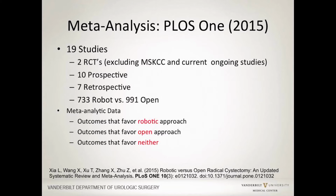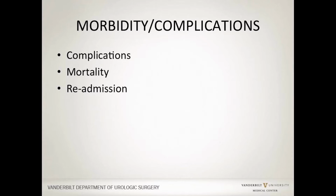A couple of studies that I'm going to focus on, one is this meta-analysis that looked at a variety of trials, both randomized control trials, as well as prospective, as well as retrospective, but an attempt that actually had direct comparison points. And this meta-analysis showed some data that favored the robot, some data that actually favored the open approach, and we'll focus on different things specifically on those 4 areas of comparison.